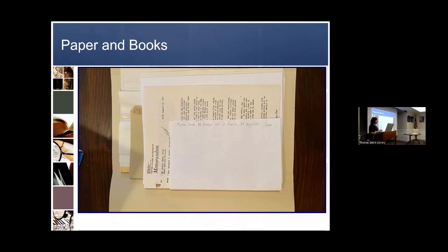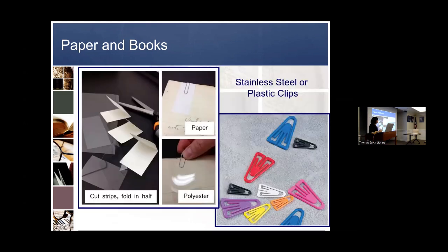Question. On the previous slide, you said to put polyester under a paper clip, but previously you talked about Mylar. What's the difference between polyester and Mylar?